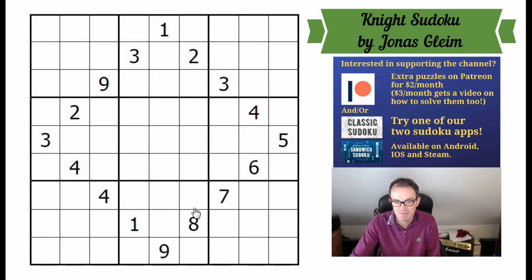Now, earlier today, I released a video covering one of the puzzle types featured in the app, which was King's Move Sudoku. Mark and I had designed an introductory puzzle. It wasn't terribly difficult, just to showcase the form so you could see the sorts of things that would be going on. But I realized that another type of puzzle featured in the app is Knight's Move Sudoku, and I didn't have one ready for today to showcase how that works. But a hero came to my rescue.